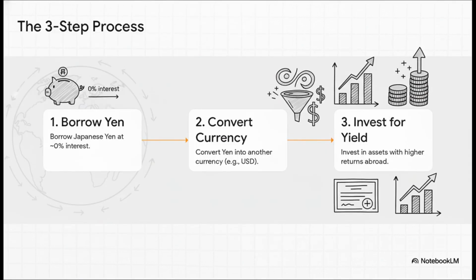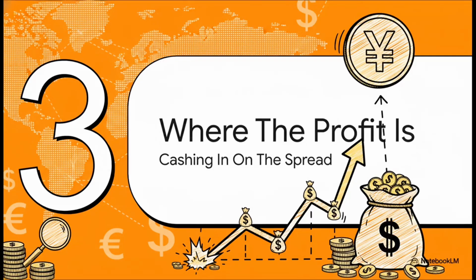The process itself is like a simple three-step playbook. Step 1, a big hedge fund or an institution borrows a massive amount of yen, paying almost nothing for it. Step 2, they immediately swap that yen for another currency, say US dollars. And then step 3, they take those dollars and buy things that pay a way better return, like US government bonds or American stocks.